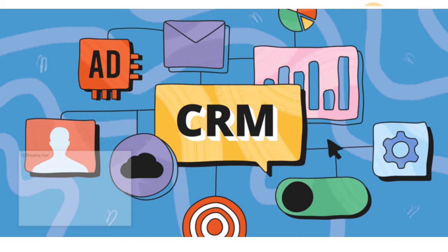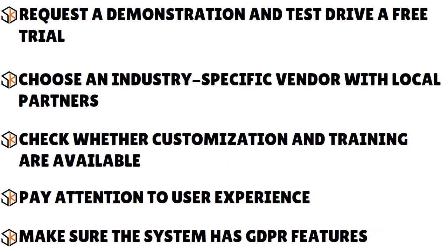And the last thing, you want to make sure that the system has GDPR features. So if you are, let's say, a global company and you are intervening in Europe, for example, in Europe, you have the GDPR clauses, right? Laws. So you want to make sure that that particular CRM tool that you are about to onboard has the right GDPR processes.